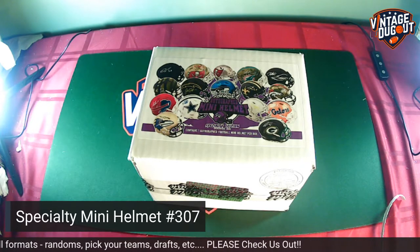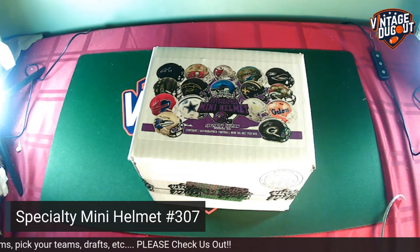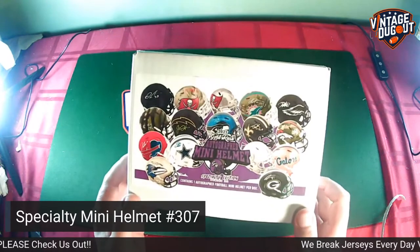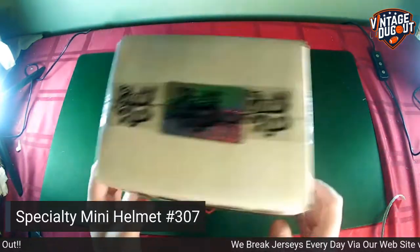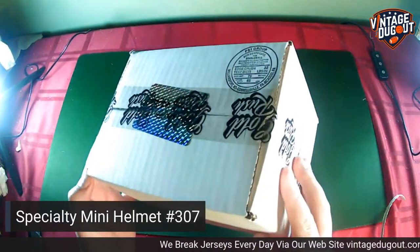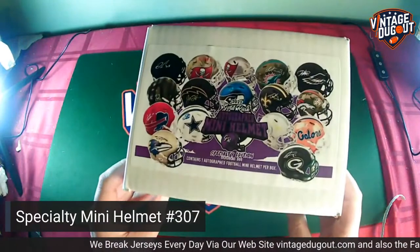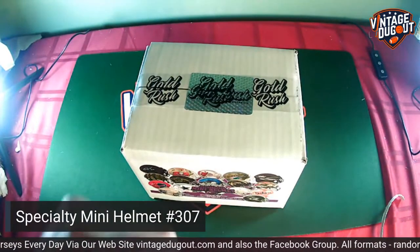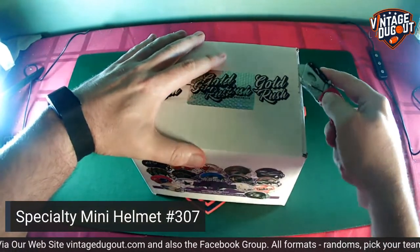All right, so let's get rolling. Specialty Mini Helmet 307. This is from eBay. eBay Mini Helmets. And we'll get rolling on that one right now. All right, so let's open that 307 specialty mini helmet.